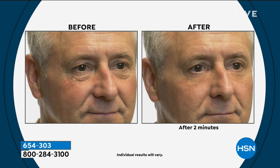This is for men and it's for women. So look at Ron. He has the typical, I've gotten older, I've got some lines, I've got some bags. The after effect, wow, wow, wow. And that was after 2 minutes. Just a couple minutes. He looks younger, he looks fresher, he looks healthier. It's amazing just what erasing the time for even a few hours a day does.